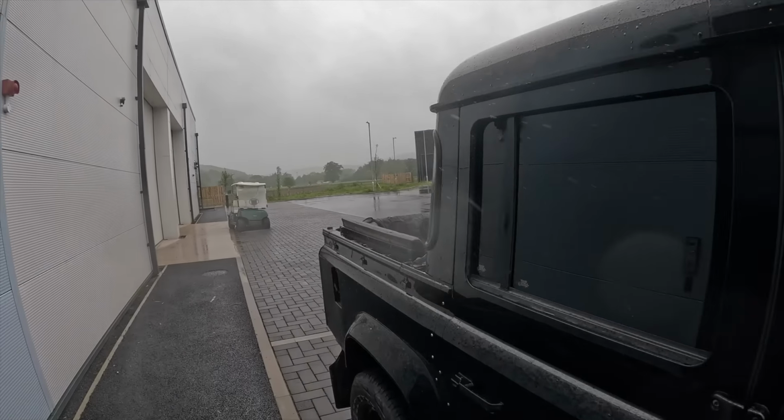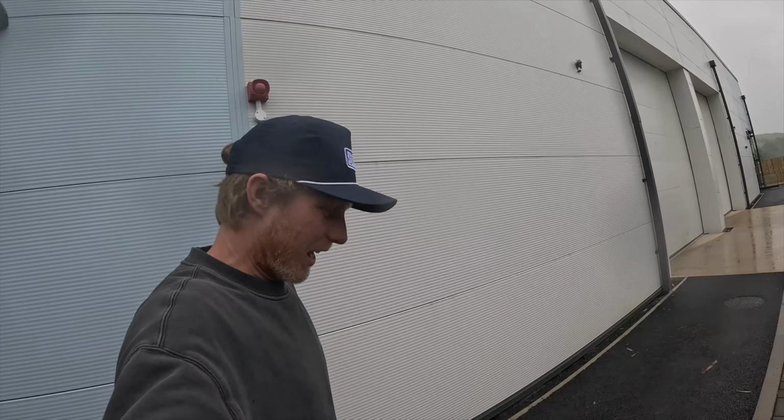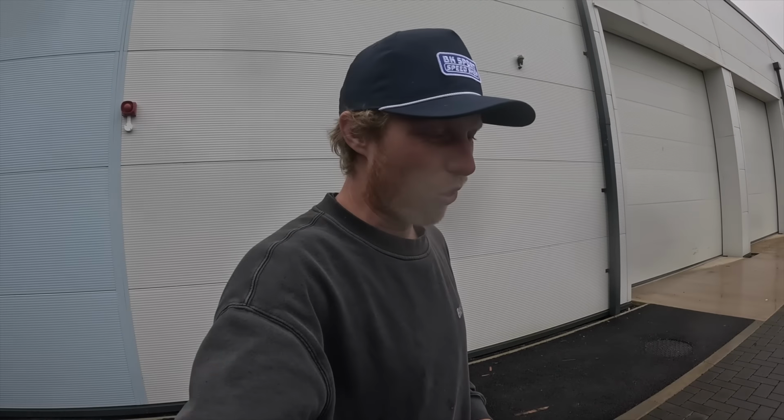Alright sports fans, we're here at the warehouse, we're back in Wales from Europe. And today we are going to go and walk the new hardline track. I think maybe the top half is new, so half of this track is new. So you're going to see a lot of firsts here. I think this is going to go out the week of hardline, but before anyone's seen anything.